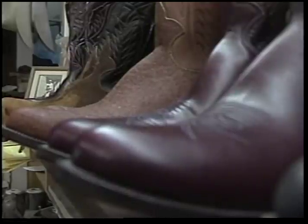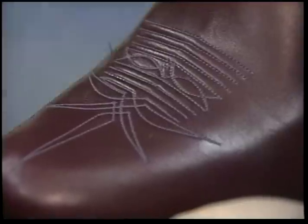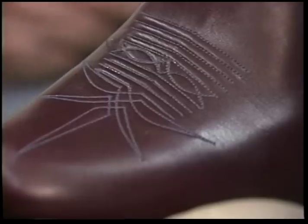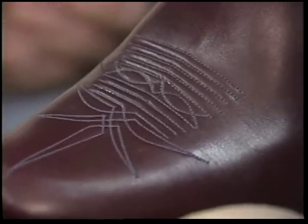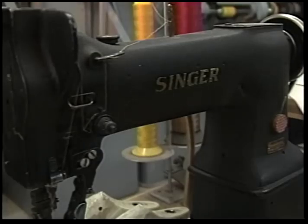Mike Ives says he can tell a good handmade boot with just a quick glance. His boots carry several of his own trademarks, like the design on the toe called a bug. It's a signature of sorts. And Ives has designed over 100 stitching patterns and sews them himself.